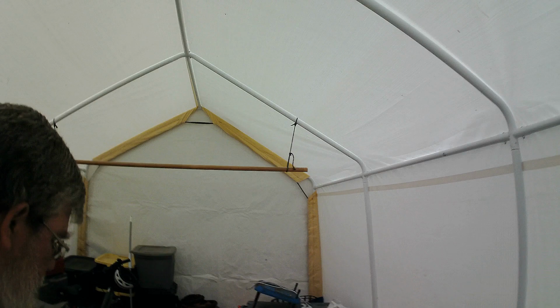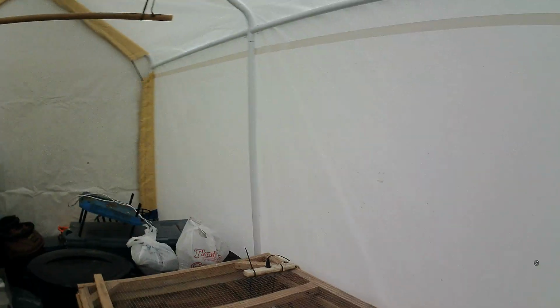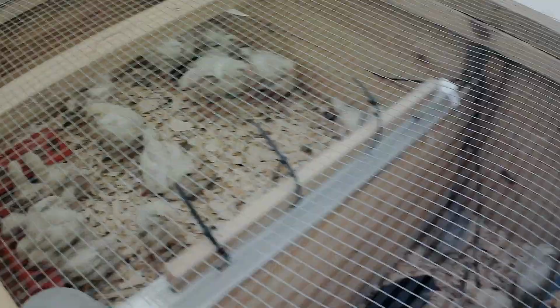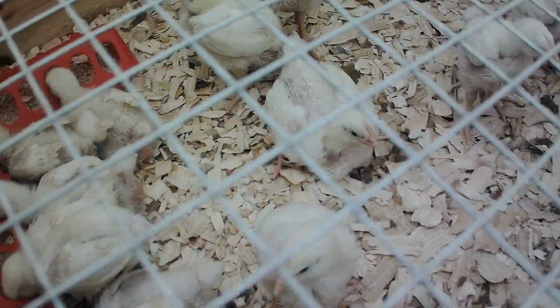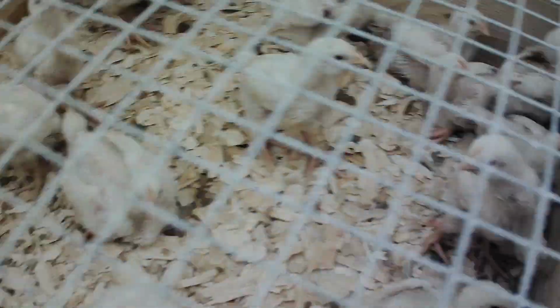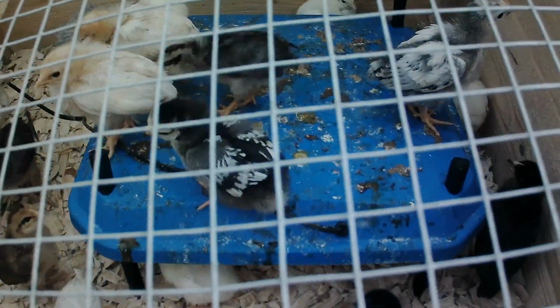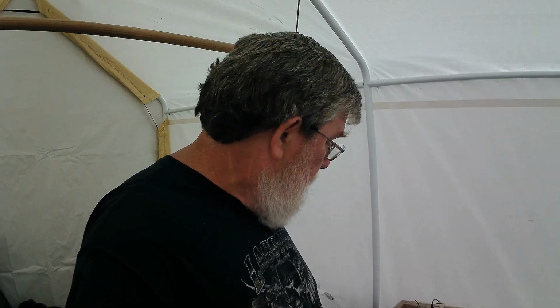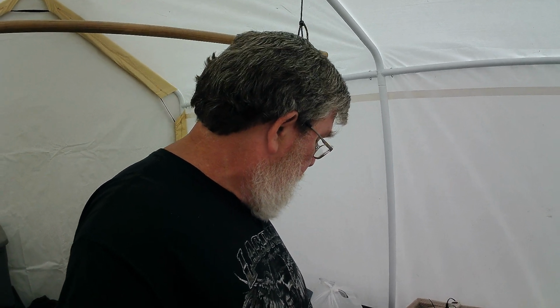Oh, you can hear them in there. Look at those guys. They are getting huge. Look at those meat birds. As you notice, our meat birds, we took the heat plate away last night. The low was like 68 degrees, and we noticed that they are not spending any time under it. Even when we come out in the mornings, they were not under it.